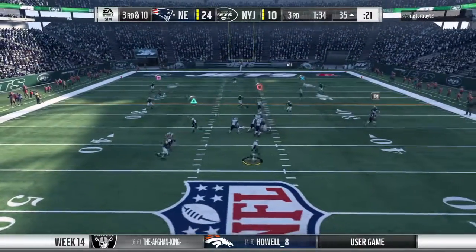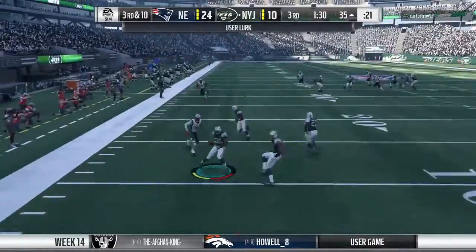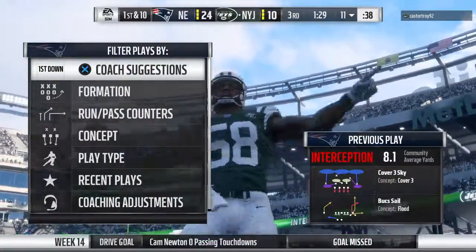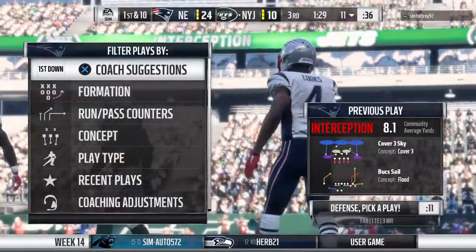On 3rd down, Newton flushed out right. And his pass is intercepted for the 4th time today. Darren Lee picks it, and a big turnover there as his guys will get the football back. And that gives him now 3 interceptions in the game.